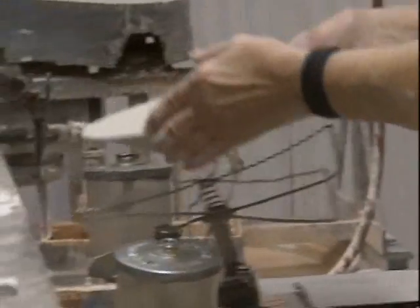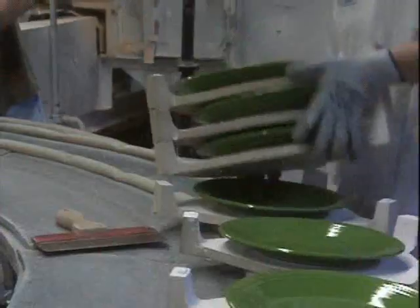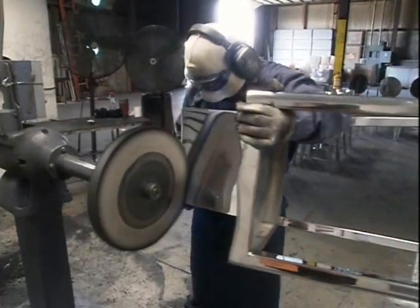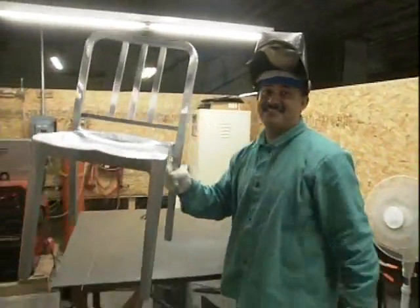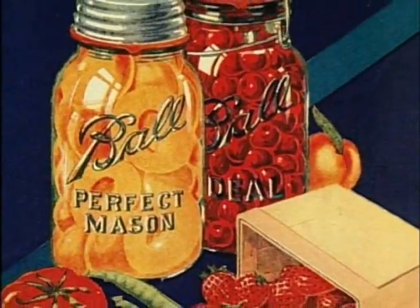I'm John Ratzenberger. On this Made in America, it's off to Newell, West Virginia, where Homer Laughlin makes Fiesta dinnerware that would be right at home at any fiesta. Then we travel to Hanover, Pennsylvania, to sit comfortably in the Nemco aluminum chair. And finally, we get the inside story of canning at Ball Brothers.